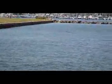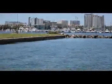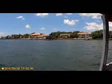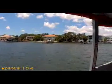So we spent maybe 20-30 minutes in this area, watching the dolphins feed. It was cool on the boat. There were some younger kids, and they were really excited. After that, the captain took us on kind of a tour of the bay and some of the homes.